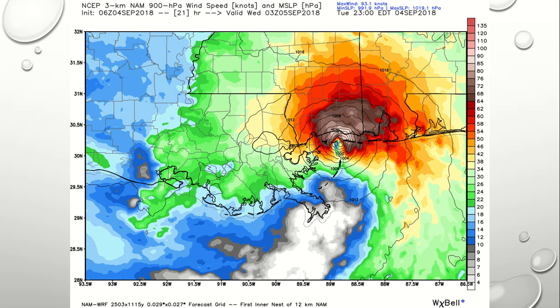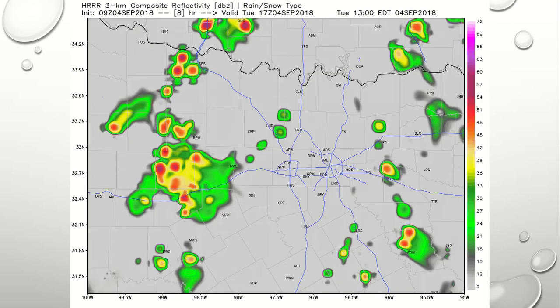Now keep in mind the small isolated tornado threat: these tornadoes will be very quick to pop out, and will basically come at a moment's notice. So that's why you always need to be aware of these things. But let's go to our neck of the woods.